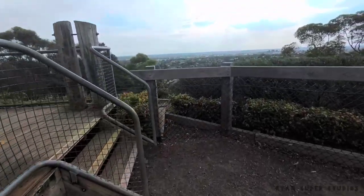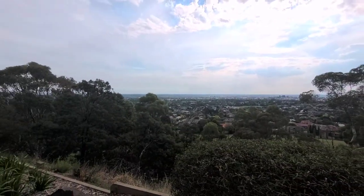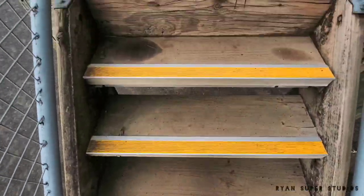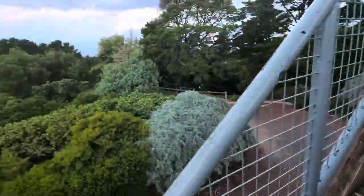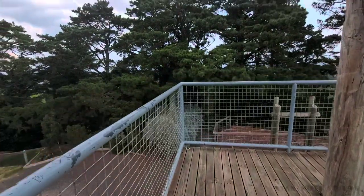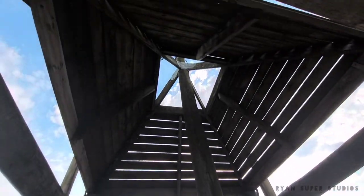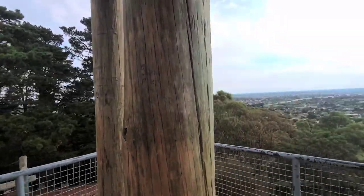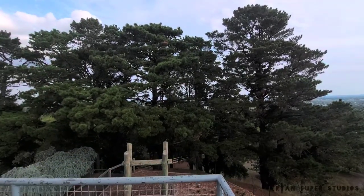Okay, wow, it is. Yes, wow, look at that. Lookout tower, guys. Wow, my goodness. Yes, 360 degrees lookout, guys. Wow. Wow. Here we go.